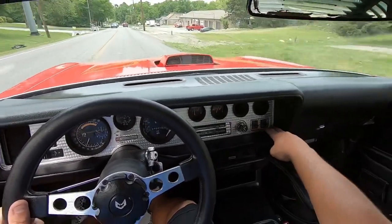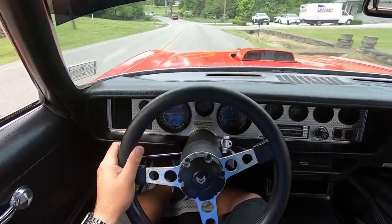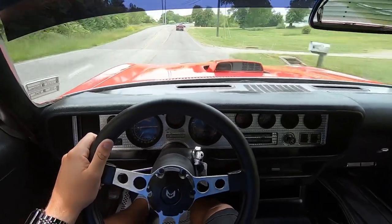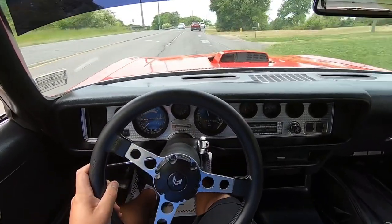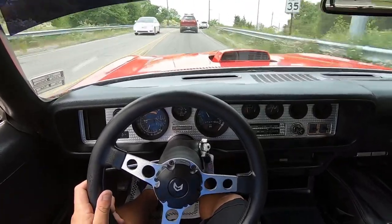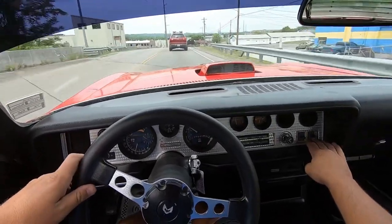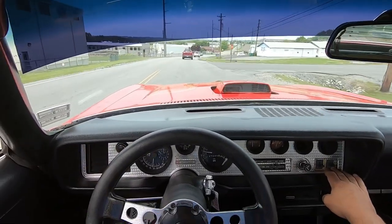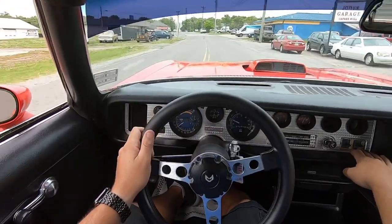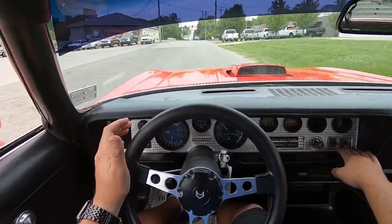You start hearing it vibrate. So far so good on this one. Steering's nice and tight, brakes feel good, car's very responsive, shifting smooth. Suspension's pretty smooth too.